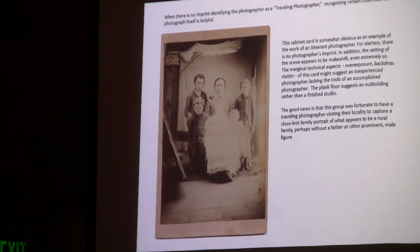In addition, the setting of the scene appears to be makeshift, even extremely so. The marginal technical aspects, such as overexposure, backdrop, clutter, and so forth, suggest an inexperienced photographer lacking the tools of an accomplished photographer, which you find in town, in the city. The plank floor suggests an outbuilding, rather than a finished studio.